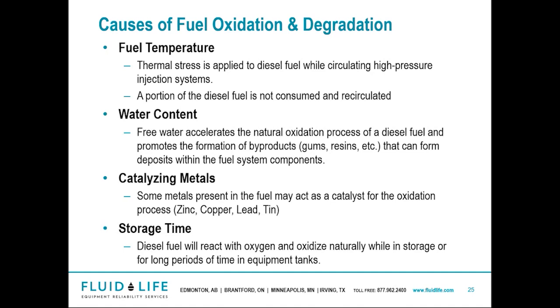Water content, catalyzing metals, pretty standard stuff. Water, hydrogen, oxygen, going to promote the natural oxidation process. Catalyzing metals, specifically copper, if they're in your fuel for any reason, they act as a catalyst for the oxidation reaction. And then storage time, assuming temperature, contamination, stuff like that isn't an issue. Diesel fuel is going to react with oxygen naturally when it's in storage for a long period of time.